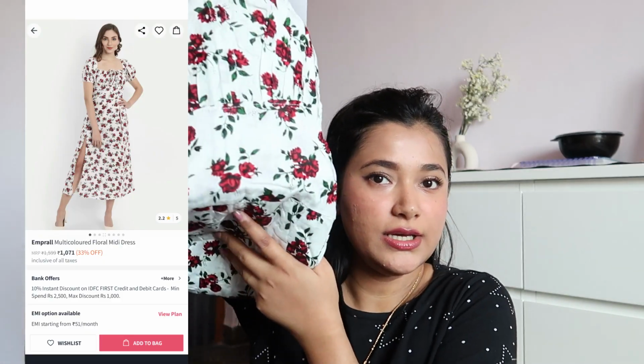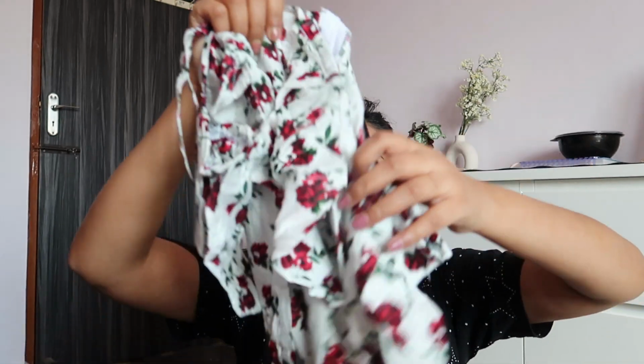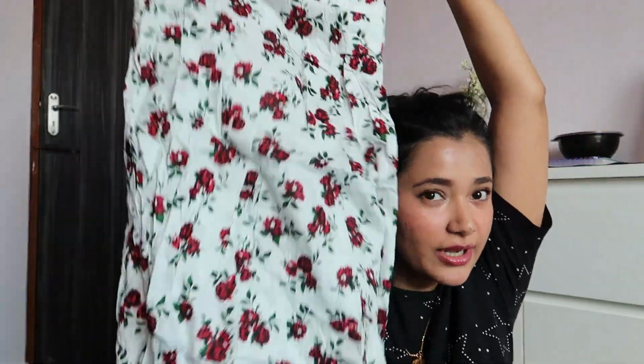So this is the first item or first dress. This is from a brand called Emprol. Let's see, what material is it? It looks and feels cotton to me. Okay, I'm gonna have like details on the screen. I cannot find it right now, but this is how it looks like. I'm gonna have to try it.